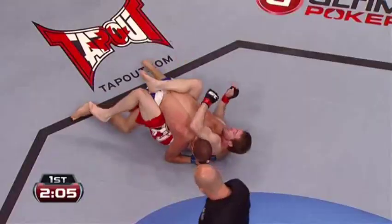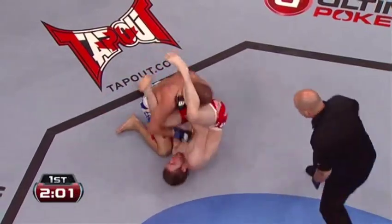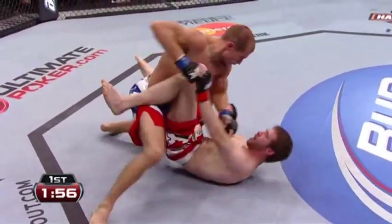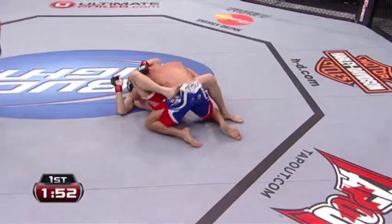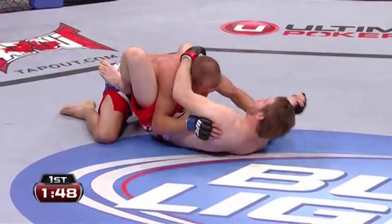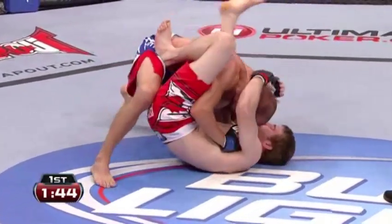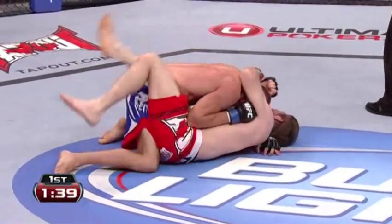Kuivanen stuck here in full guard. And Mitch Clarke looking for an arm bar. Kuivanen better be careful here. He's leaving his arms out. Let's see what kind of guard Mitch Clarke has. Because Kuivanen's making all sorts of mistakes with his arms. Extending them, leaving them under Mitch Clarke.